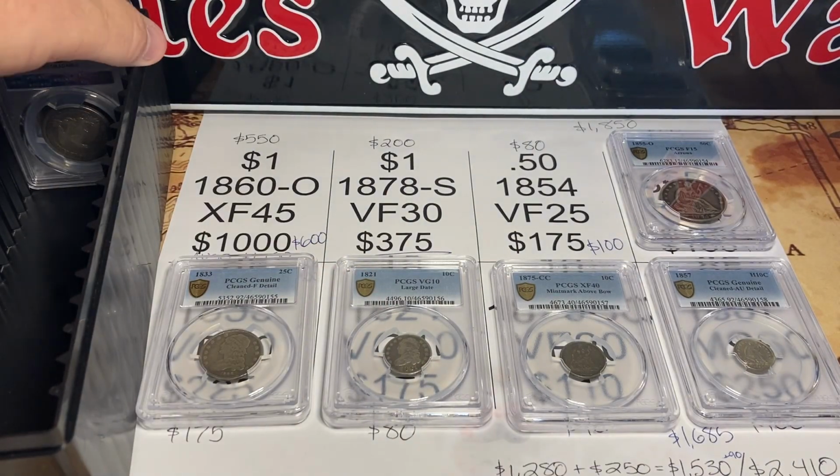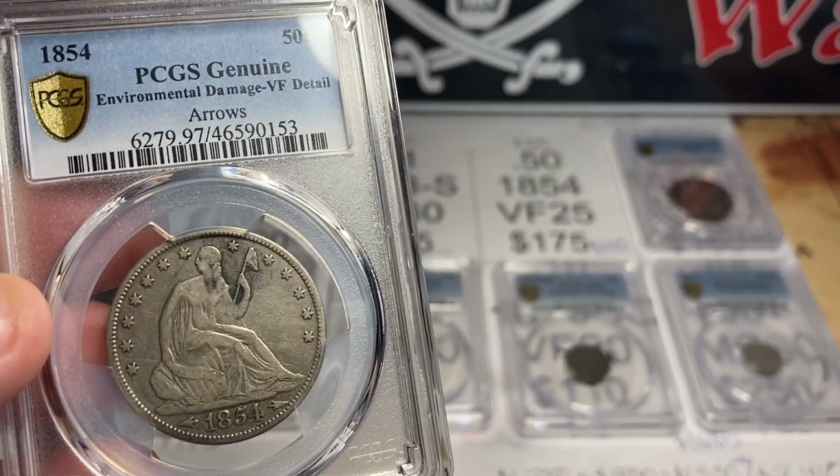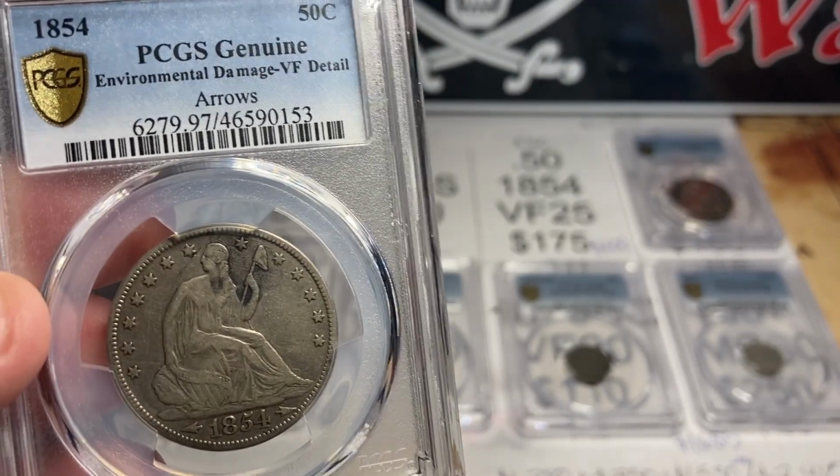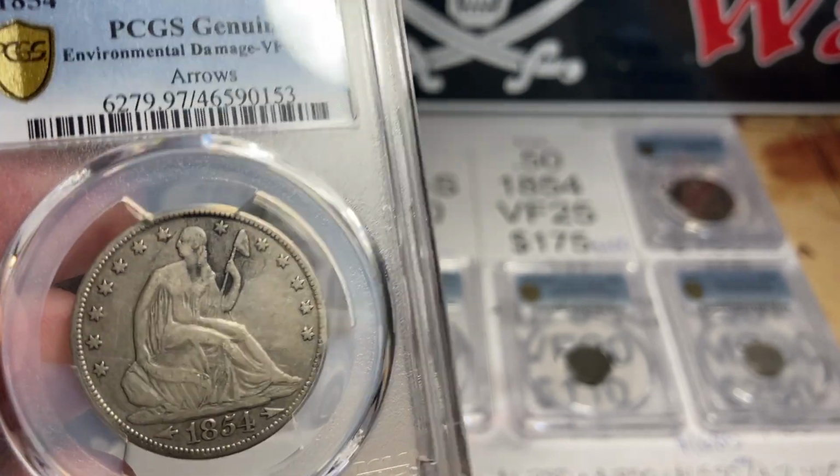Next up, 1854, 50 cent. I thought it was a VF25. Let's take a look. Boom, 1854. Environmental damage, VF details.